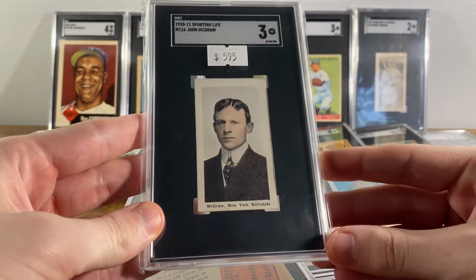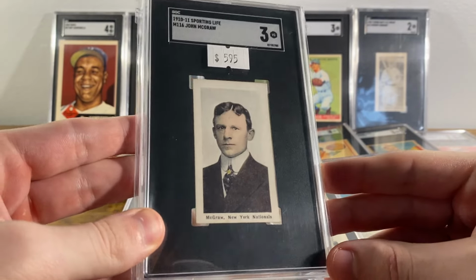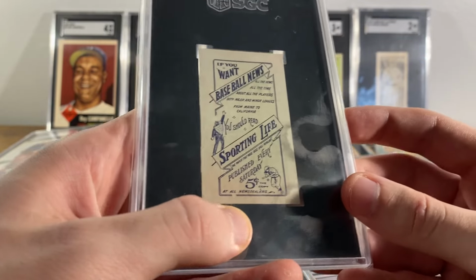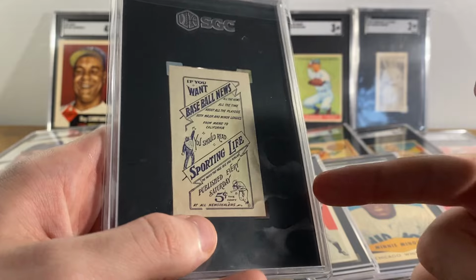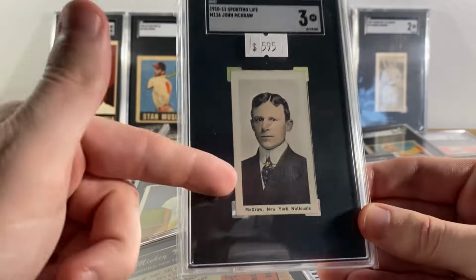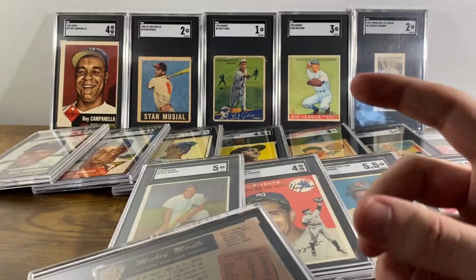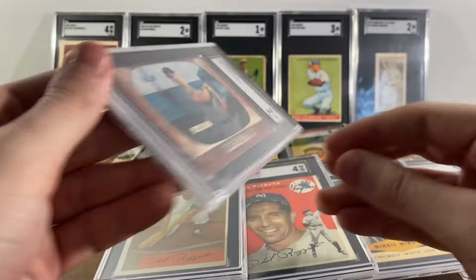Like this John McGraw I have here, this Sporting Life. This one was really nice on the front, and I was considering even cracking it. And then I flipped it over and saw that there, so that's why this one got a 3. So I was hoping for a similar story on the Mantle, because if this card didn't have that, I was definitely planning on cracking and resubmitting that McGraw. But long story short, I sent in the Mantle because I thought it was similar.